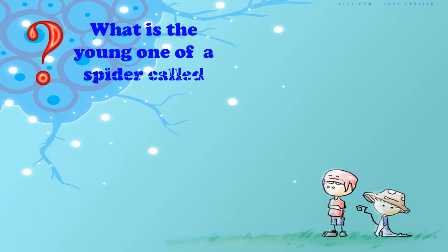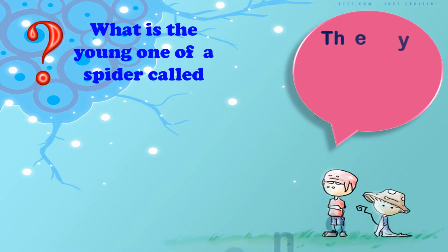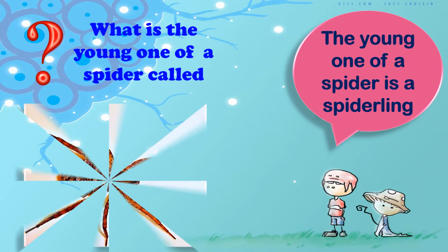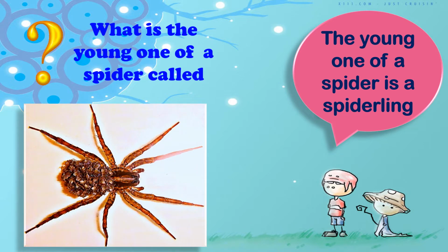What is the young one of a spider called? The young one of a spider is called a spiderling. And as you can see in this picture, the wolf spiders carry their babies on their backs for days after they are born.